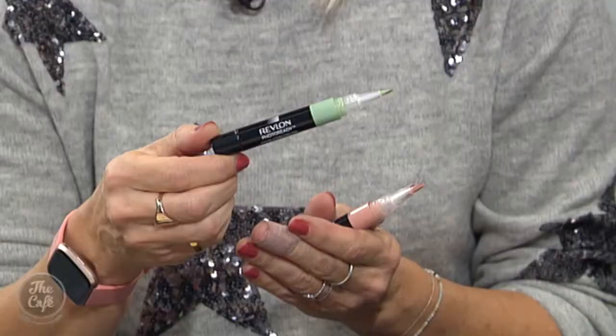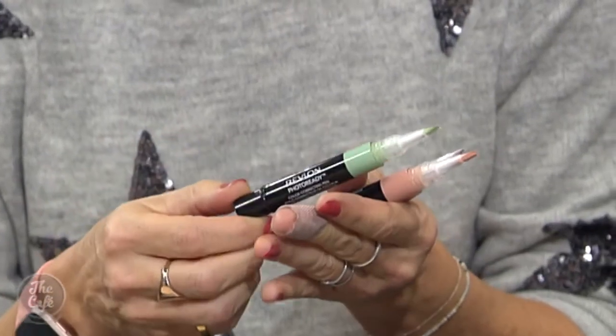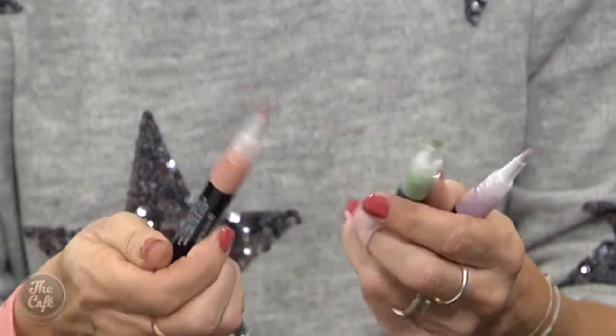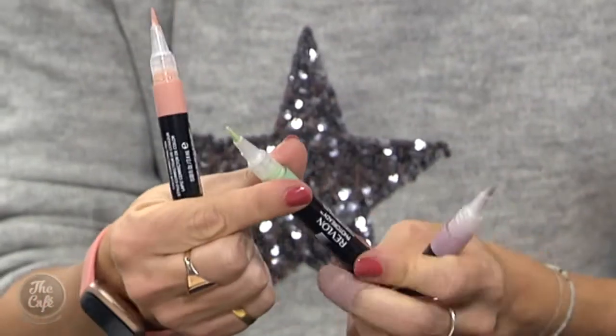Now, what about these three here? These are clever. These are colour correcting. So Revlon's just launched these. The green one is to counteract redness. And they're very sheer, so you're not going to look like you're on the set of Aladdin wearing those at all. It's really sheer and beautiful. The peachy one, like I said before, is really good for dark circles, any darkness that you want to correct. And the lavender coloured one is really good for brown spots, dullness, muddiness, that actually makes your skin look dull. Excellent for that.